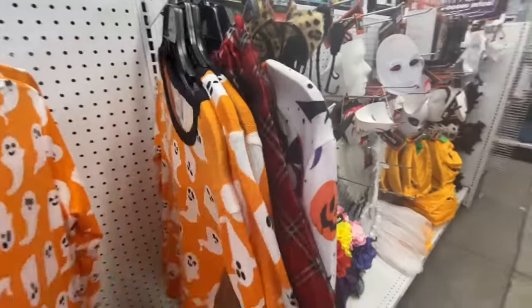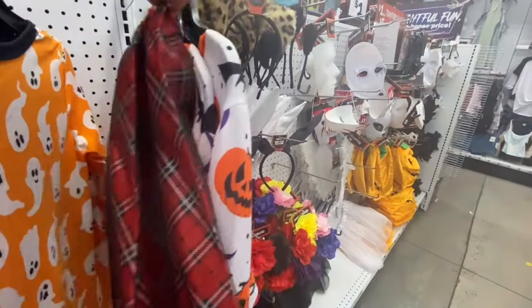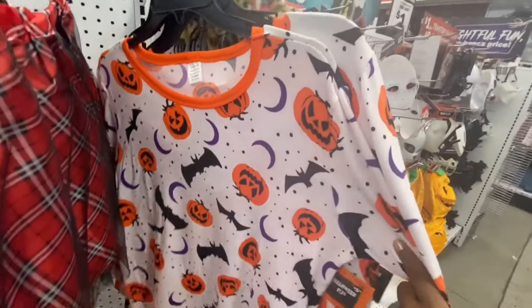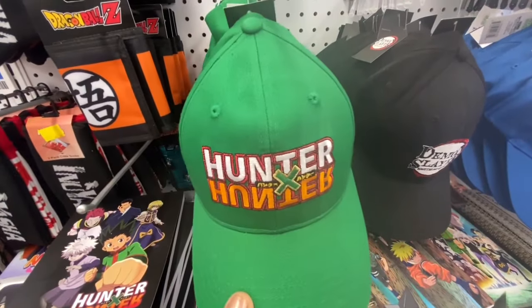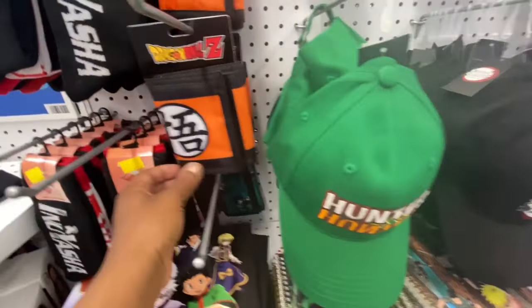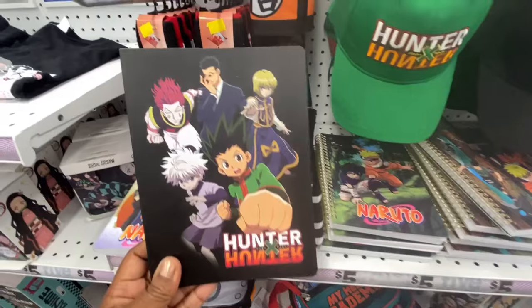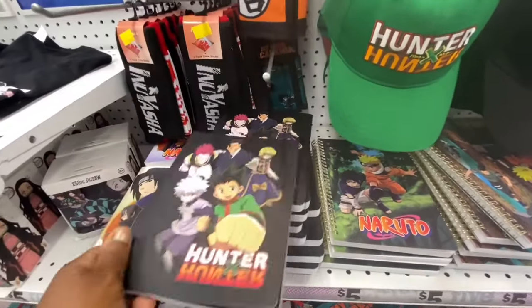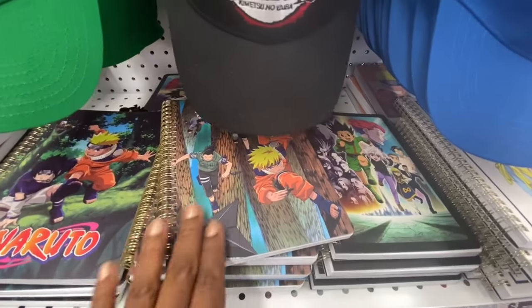You have some pajamas right here. These are $5 right here. So you have a pajama party. Cool hats right here, $5. Some wallets as well. Little journals right here. Naruto.